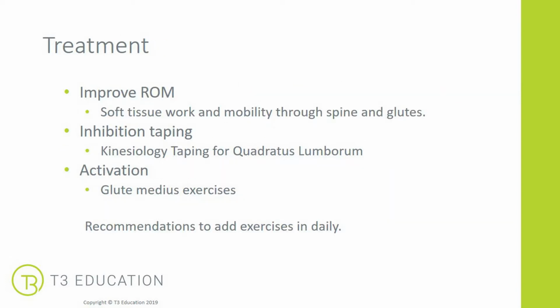So in this session, we focus on improving the range of movement through some more soft tissue work, spending a lot more time around the hip and sacrum area. I also used some kinesiology taping for her left quadratus lumborum, and then some different glute medius exercises to add in daily. And I've seen her for the third time, and the QL is feeling a lot better. She's got more ranges of movement in there, which is great.